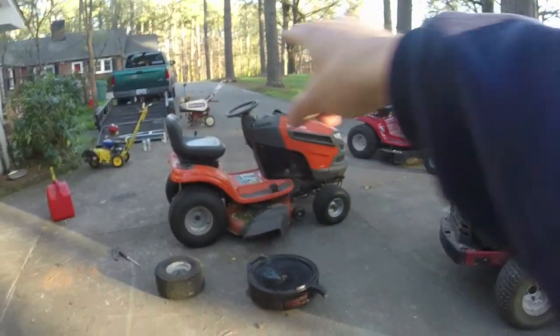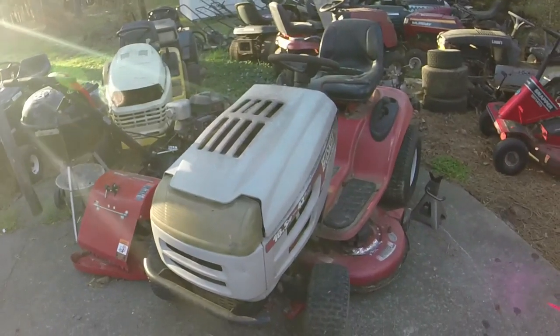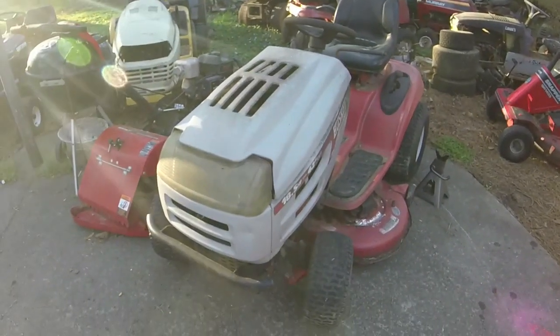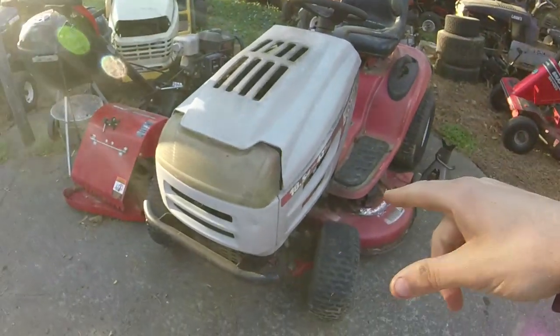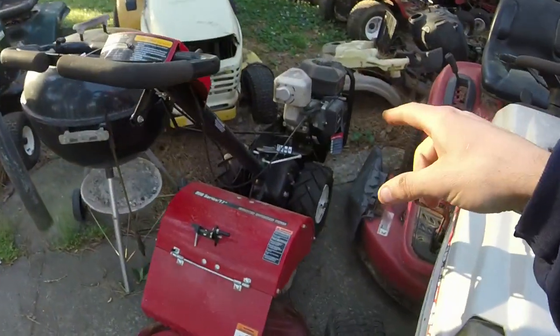I wanted to get all this stuff ready for sale, get the Husqvarna back, and I feel like I'll be on top of things after I do that. So I got this intake valve issue. This needs a lot of things.